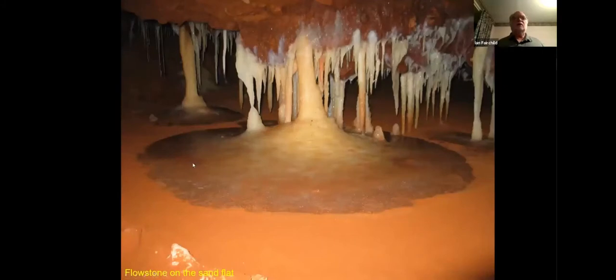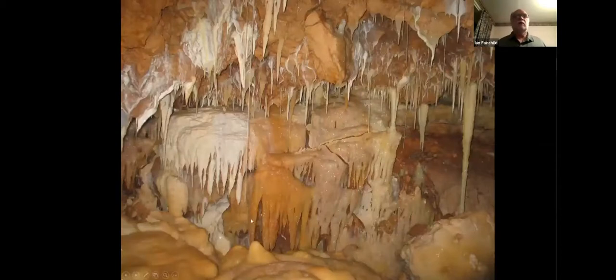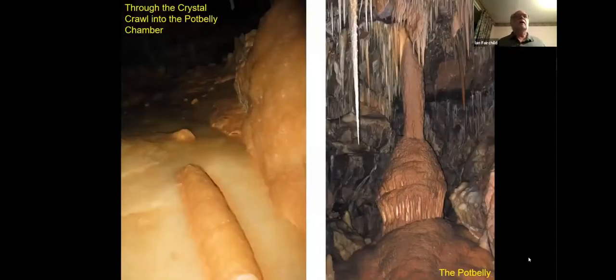And this extraordinary thing, it's a sand bed, so water runs into it. And the water dripping down flows over the surface of this, and that's formed this kind of fan shape, and then the water sinks into the sand. And then they have little pools and these beautiful crystals growing in the pools. So it's really very nice and a great experience for visitors to go down into this part of the cave. It's a very intimate part of the cave. You're just squeezing through these different places and through the crystal crawl into the potbelly chamber.